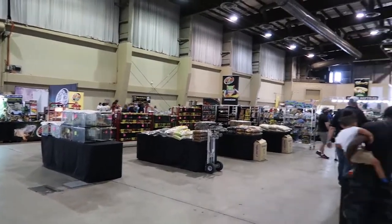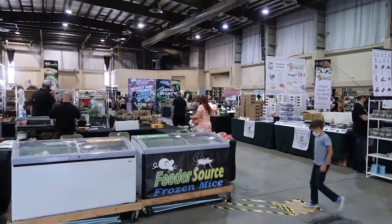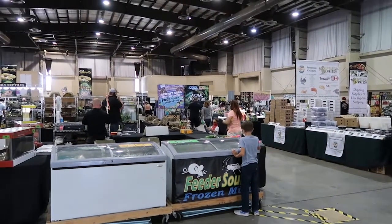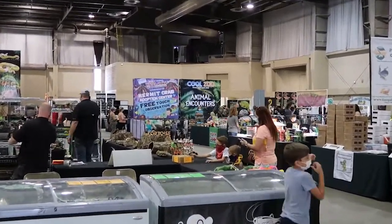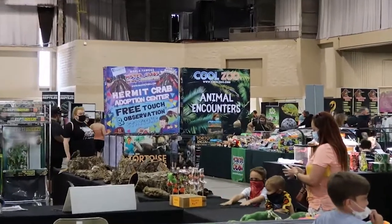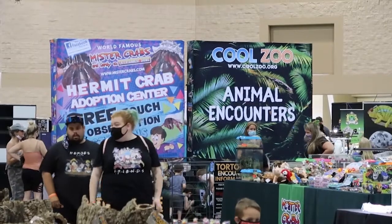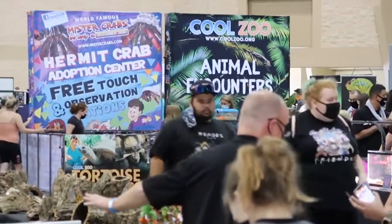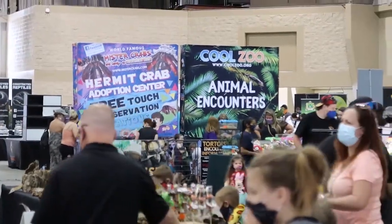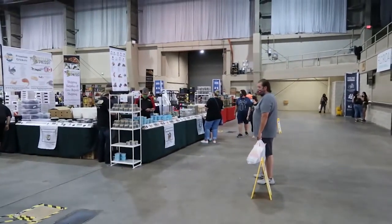Well, I keep looking around and showing you, then I thought I would show you the front again. There's that animal encounters and hermit crab adoption center thing that they don't really want you to be filming unless you're taking part of it. Thing is, I don't really agree with that, because if you're at a public event like this, people should be able to film it. That's it. But they have just some birds and some tortoises over there. Nothing really that exciting. Okay, let's keep looking.